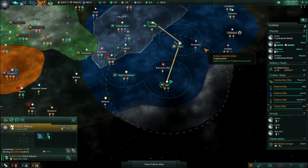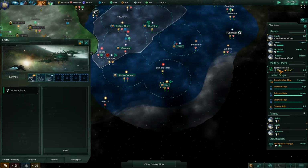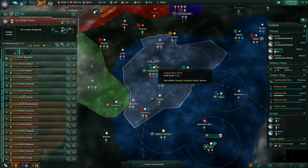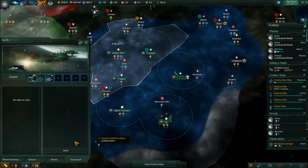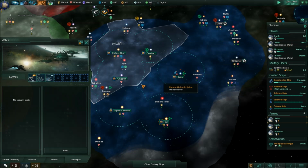Alright, spaceport on Earth is done, so we can probably get this shipyard built. Oh no, I don't want Corvette. Well, okay, here's what we'll do. We'll take the first fleet, and we will send them into Hullfast. There we go, that seems like a good idea. Enter orbit. And then we can just start getting some Corvettes built.